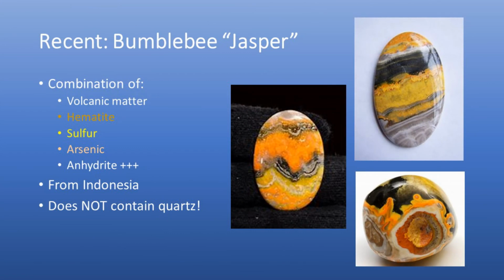Another pretty one you're going to see sold as jasper is Bumblebee. Bumblebee is not jasper. Listen to the ingredients. Volcanic matter, hematite, sulfur, arsenic, anhydrite. And it's from Indonesia. Realgar. They call it the poisonous tree. Yeah, calcite. It's not a jasper at all. There's no silica to speak of in that rock.